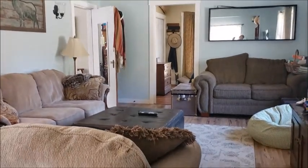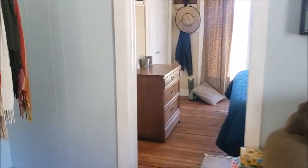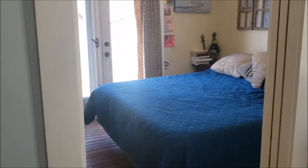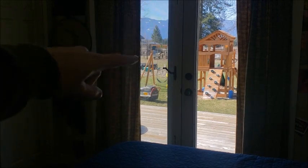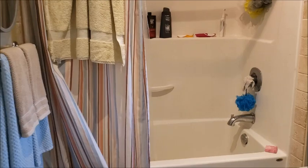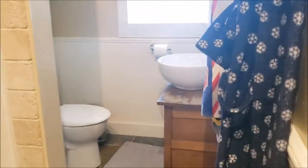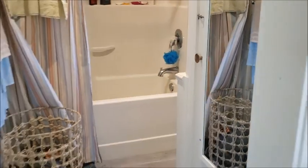And the master is just on this side here. So pretty good sized master bedroom. Real hardwood floors here. And these doors open up to the back of the property, and that's that porch where we were. So you can have that just straight to the back, which is lovely. Closets. And this bathroom has been updated throughout the years. In the bathroom. All right. And then we'll go back this way.